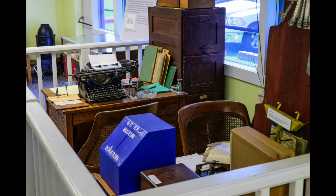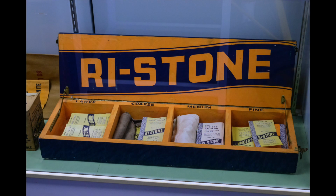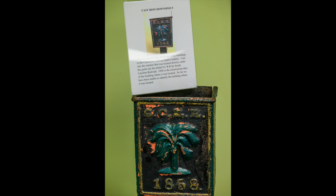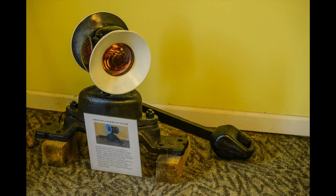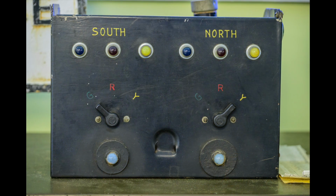And that was just like a little exhibit of a typical office area with the donation box. Place to sort mail coming in. More exhibits of different kinds of lighting. This is an old cast iron downspout from 1858. A switch lantern on a stand. Like I said, here's another switch panel. Control panel. A switch box.